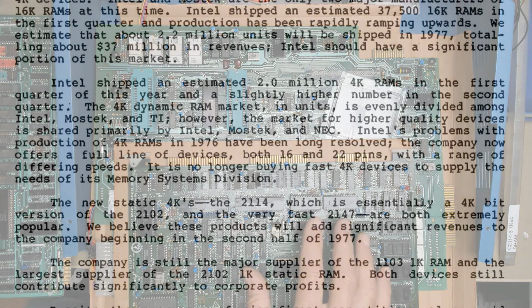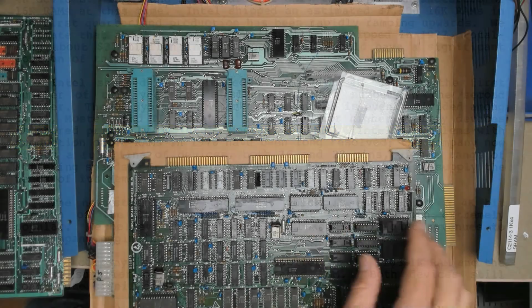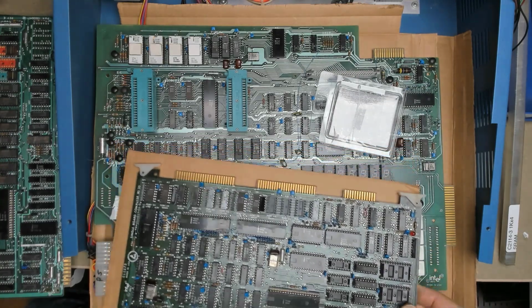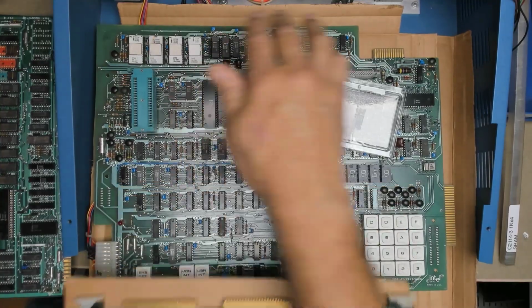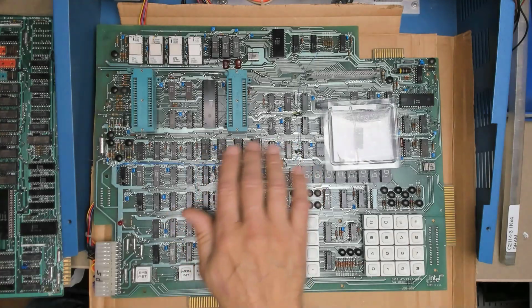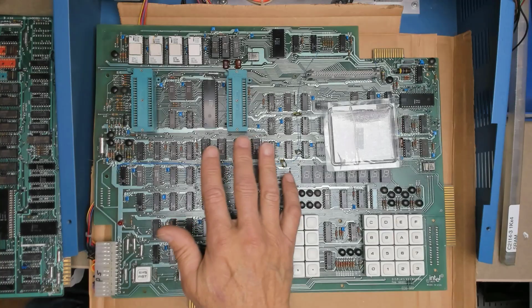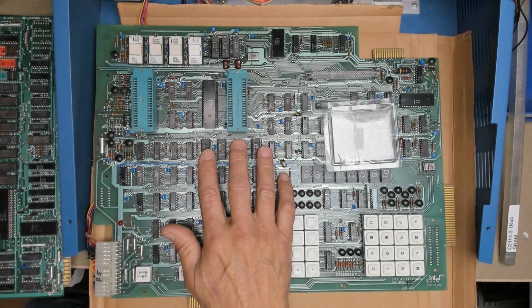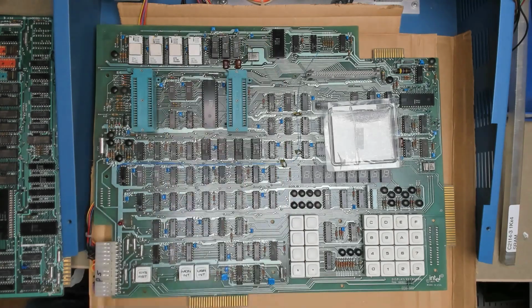If we go back to that little bit from the industry analyst, it says by the spring of 1977, the 4K crisis seemed to be over. I pulled these chips out and I tested them. So I pulled out these 4, these 2, and this one A0L that I have. The ones in here are A0H, and they should be fine with any odd address. So anytime that the least significant address bit is high, you should be able to read these just fine.